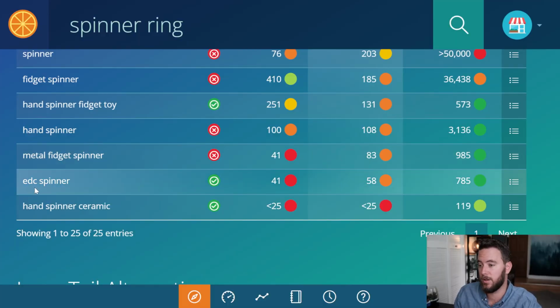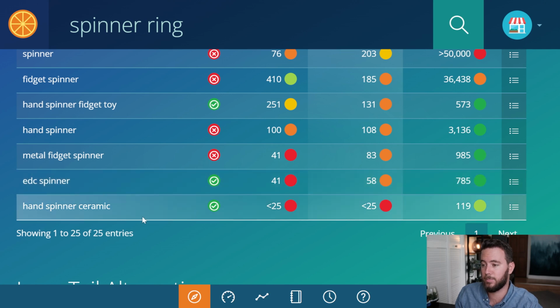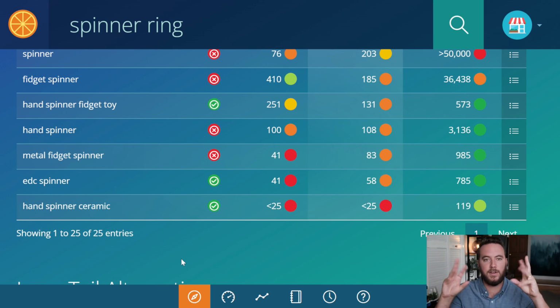EDC spinner. So this gives me an idea here. It doesn't have too many people searching for it. Not a whole lot of people engaging with this product. But if you want to get innovative with your products, you can take existing products like EDC spinners, those little spinner glow sticks, or EDC, they have those glowing gloves. So it's got a light on each finger and your fingers glow.